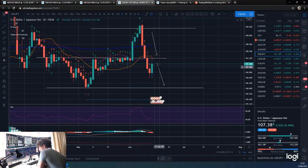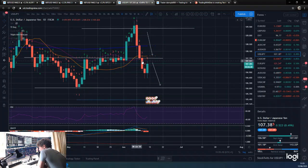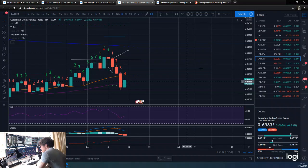Nothing on the daily. I mean, we're just mid-range here, so really, if you want to sell, wait to here, or wait to here. If you want to buy, I mean, you should already be long. So we broke down from this channel here, so that was obviously a great sell trade. You obviously would have had to take some profits, as you don't just let your profits disappear. Right, Canadian dollar, Swiss franc.